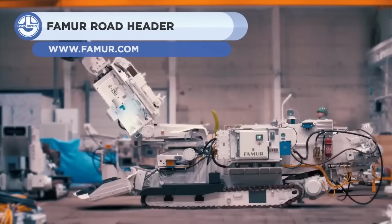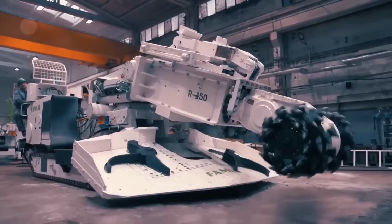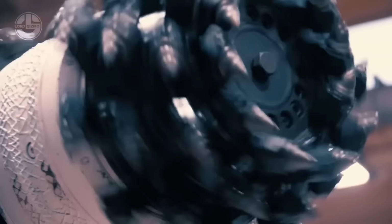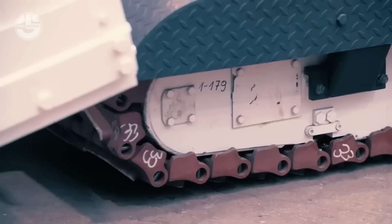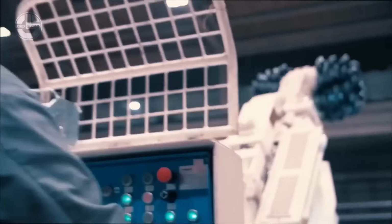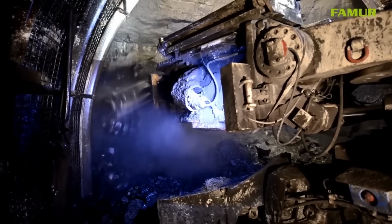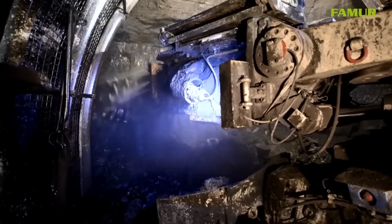Next, we have the Famer Road Header. This machine can cut through rocky terrain to produce tunnels for mining or other uses. It features a spinning cutting drum and a conveyor belt to remove the excavated material. Famer is a European company that manufactures multiple road header variants with varying technological features and benefits.